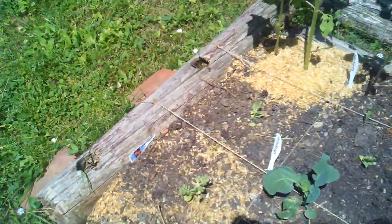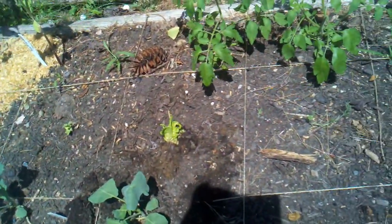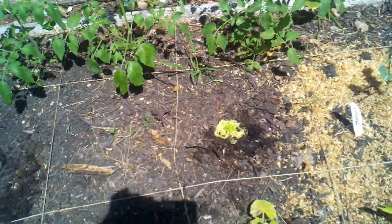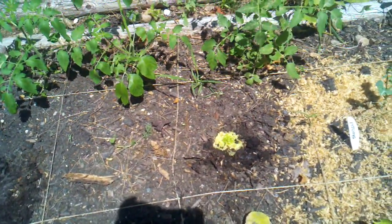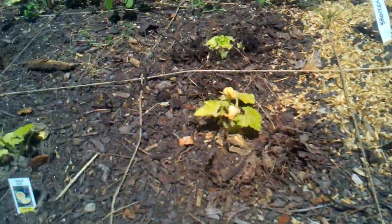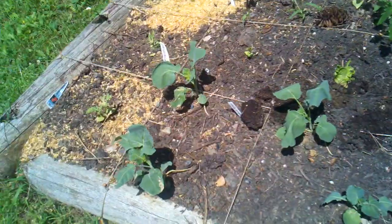We have 1, 2, 3 little watermelons, and 2 just now freshly planted romaine bottoms, which we're regrowing. She has a small green pepper plant that even contains an itty-bitty green pepper. She has 2 lovely squash plants here. These are acorn squash. 4 broccolis going here.